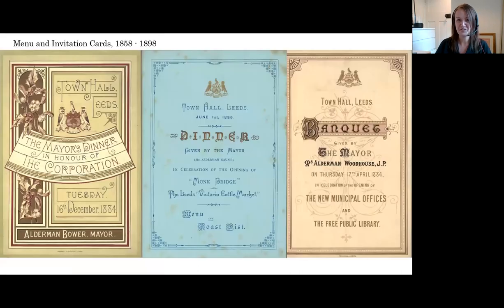And so just to finish my section, I'm going to show a bit about how the other half ate. And this links quite nicely to what Helen was talking about with the banquets and the food. So these are a selection of beautiful 19th century menu cards. And these, along with some other invitations and memorabilia, were donated by Alfred E.